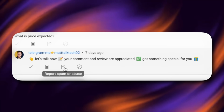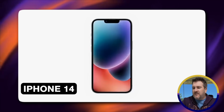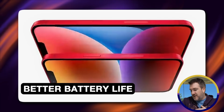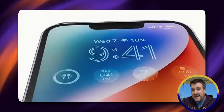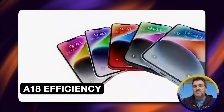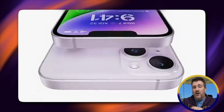So with that, let's go over the last few details about this new iPhone. One thing I would definitely say is that if we are getting an iPhone 14 chassis, it means we're probably going to get an iPhone 14 battery inside of it. So battery life will definitely be better compared to the third generation iPhone SE. And on top of that, with the A18 efficiencies, that's really going to help out here, so we're going to get really great battery life on this phone.